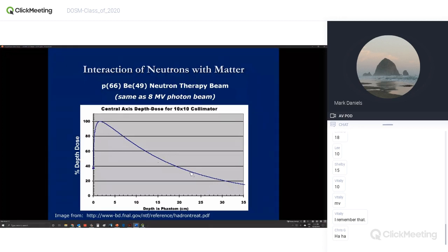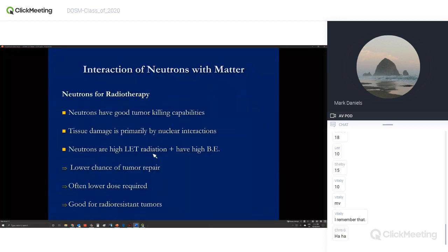This is the neutron profile. Crazy difference. Good tumor killing. Tissue damage is primarily by those nuclear interactions. Neutrons are high LET radiation. They have a high biological equivalence. Much lower chance of the tumor repairing. You can get away, therefore, with having a lower dose requirement. It's good for radio-resistant tumors.